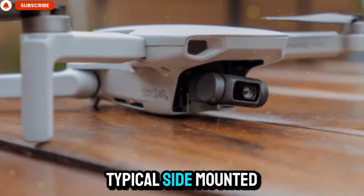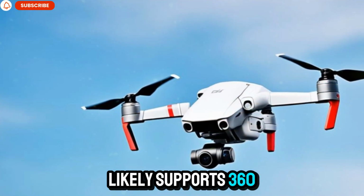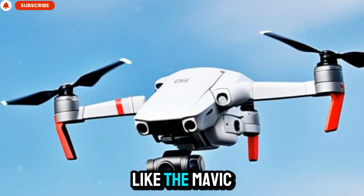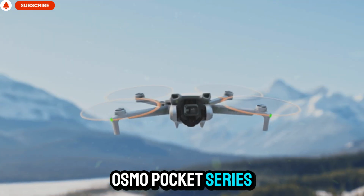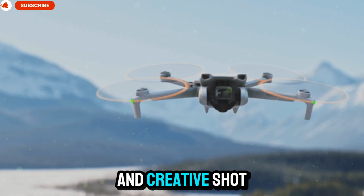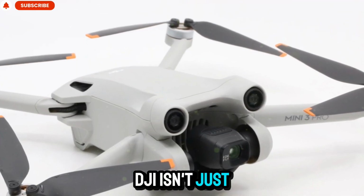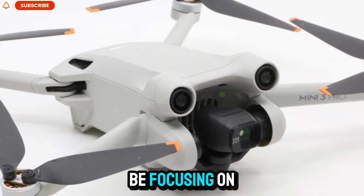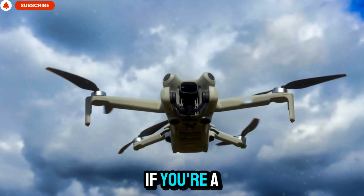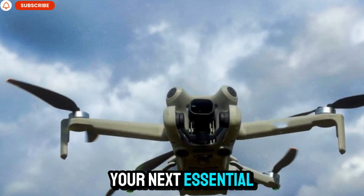Gone are the typical side-mounted flaps from previous mini drones. Instead, this new design likely supports 360-degree gimbal rotation, similar to features seen in DJI's more premium models like the Mavic 4 Pro and the Osmo Pocket series. This full-range gimbal could allow for more cinematic, fluid camera movements and creative shot angles that were previously difficult to achieve with ultralight drones. DJI isn't just improving the camera resolution, but seems to be focusing on pixel quality, sensor sensitivity, and overall visual clarity. If you're a drone videographer or a vlogger who relies on top-notch footage, this could be your next essential tool.